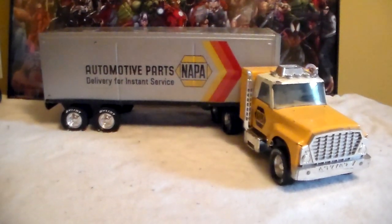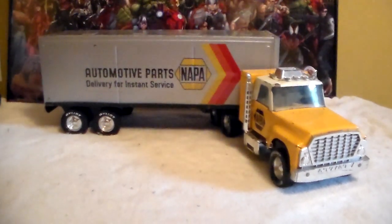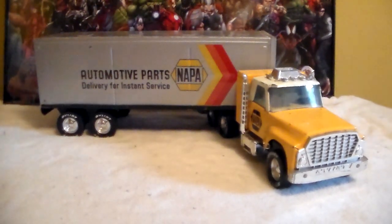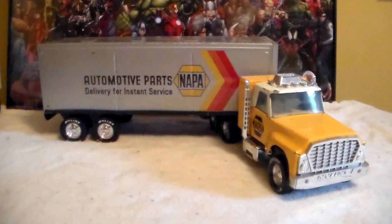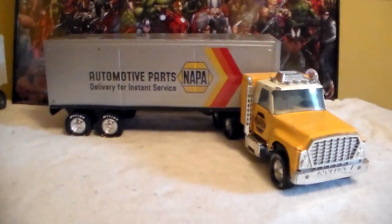I just know in the mid-70s we went to South Georgia, and one of the neighbor kids at my cousin's house had a Nylint truck like this, and I want to say it had an orange cab on it, and I thought it was a tanker, but I could be mistaken. That was a long time ago. But the front end, I just love the front end.